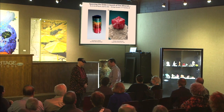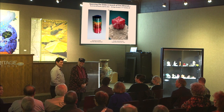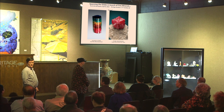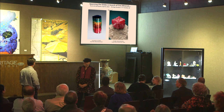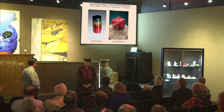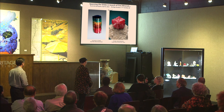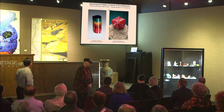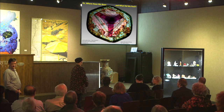But these are a couple of pieces in our collection. Wally Mann's over here, and I'm sure he recognizes the one on the right. It's one of his favorites in years past. So we've been acquiring over the years pieces from other collectors here in the Dallas area, as well as really around the world. The photo on the left is one that we call the Lifesavers for obvious reasons. It's a photo that Tom Spann took, who's a professional mineral photographer now, and he's just doing a wonderful job for us and others as well. So we call this Spanning the Globe in Search of Fine Minerals. Where have we been and what did we find is the topic we're going to try and address here tonight.